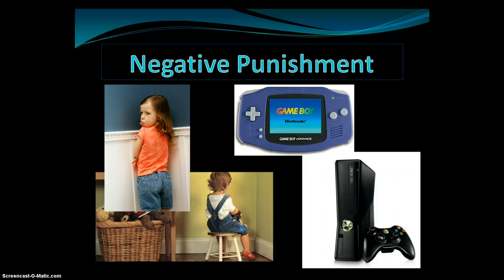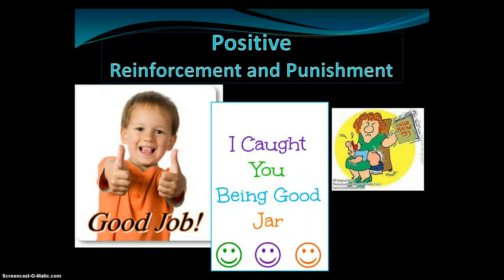And the negative punishment is taking them out of that situation that they like, taking that away from them to stop that behavior from happening. So now, positive reinforcement and positive punishment are usually what we think of when we're thinking of reinforcement and punishment, so it should be pretty good.